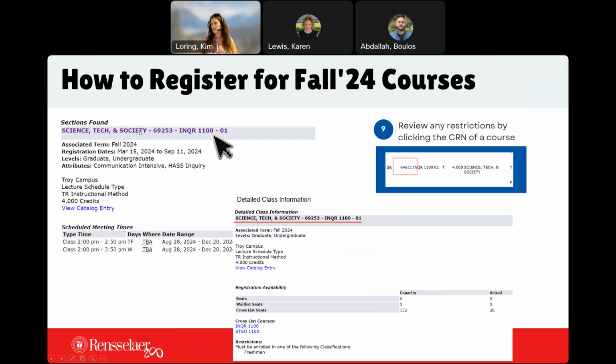you're going to want to click this one again because, and this is with all classes, it'll tell you any restrictions, prerequisites, if it's cross-listed. So once you click on that, it says restriction for the inquiry class, you must be a freshman, which we already stated. So make sure you're doing that. Also, if you ever attempt to register for a class and there is a restriction that you don't meet, it'll pop up at the end and you'll see an example on the next slide, I believe, of what it would look like. But again, pre-planning, you can do all this now.